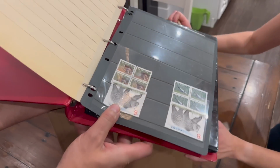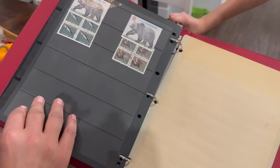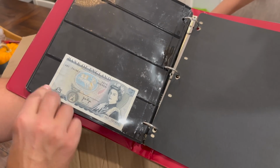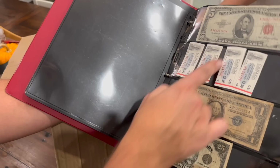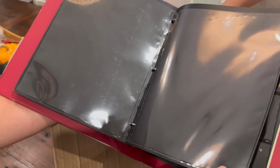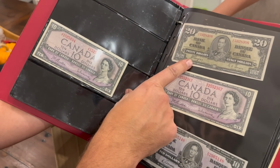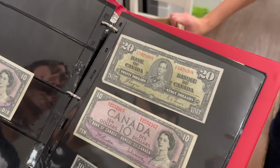Oh, stamps. Okay. Well, people buy stamps. That's $8 worth of stamps at the end of the day. Oh, there's a British £5 note. An old US $1, an old US $5. Shin plaster, which is a 25 cent note. Blank, blank. We got a, there we go. There's a 1930s Canadian $20 bill. That's worth a little bit of money right there. It's not in the greatest condition.